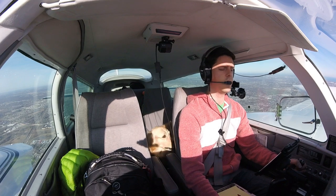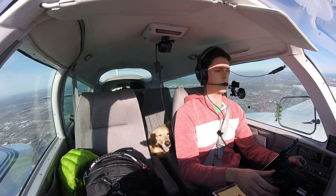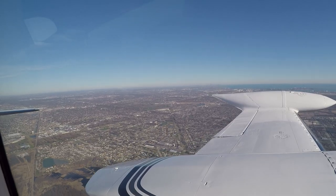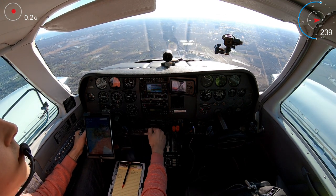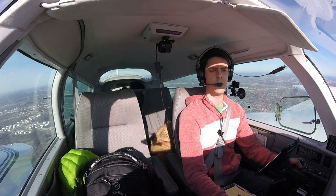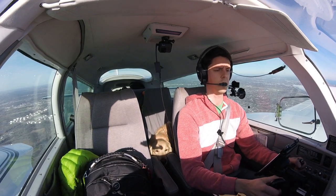Okay, we're at 2500. We're just going to get clear of Gary's airspace here, and then we're going to go direct Troy and pick up flight following. Throttle it back a little bit because we're just in the yellow arc on the airspeed, and there's a slight bumps here and there.